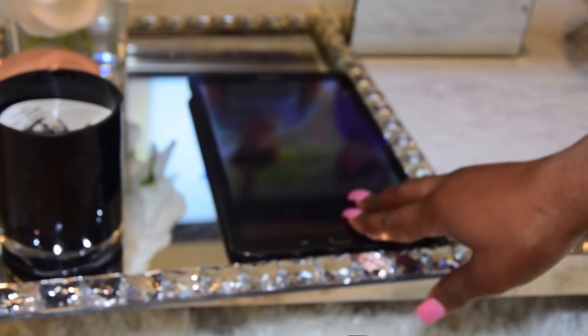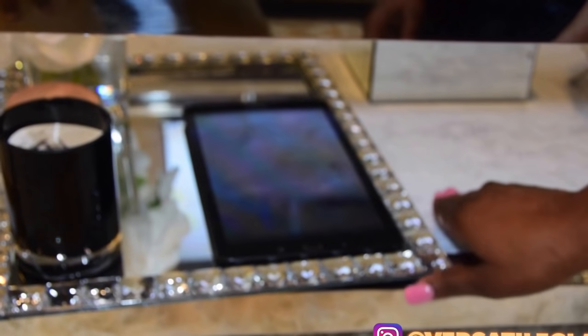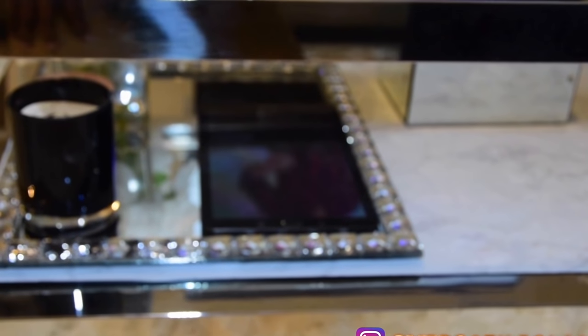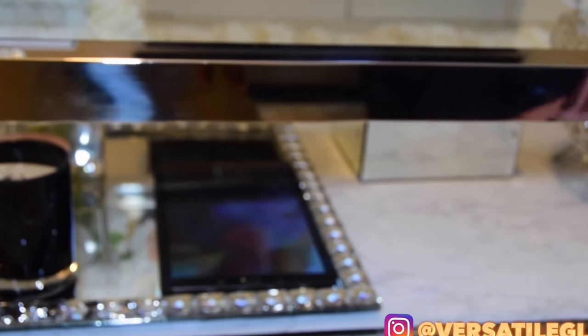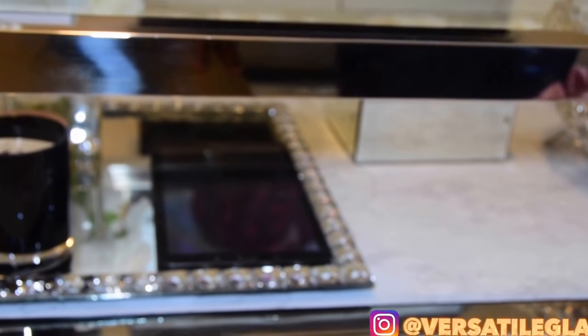The reason why I have this tablet here is because my TV does not come with YouTube. Normally YouTube comes with these smart TVs, but it didn't. But it does have Chromecast built in, so I use the tablet most of the time when I'm watching YouTube videos, so that it just casts straight to the TV.